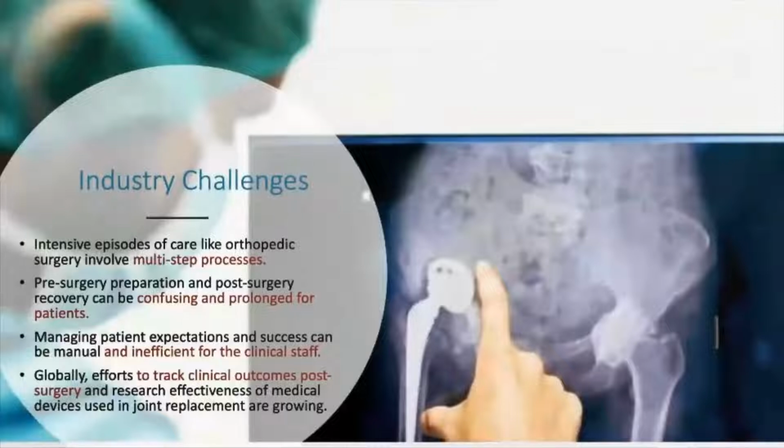So before we get started into the solutions or the project itself, I want to touch on the actual existing challenges in the surgical field, especially in orthopedic surgery. Surgery can be a prolonged and frustrating process for both the surgeons and the patients due to a few reasons that we can name for this specific project. First, orthopedic surgery involves multi-step processes pre and post-surgically. Pre-surgery and post-surgery documentations for the surgeons are crucial steps, but these are unfortunately still often done manually.